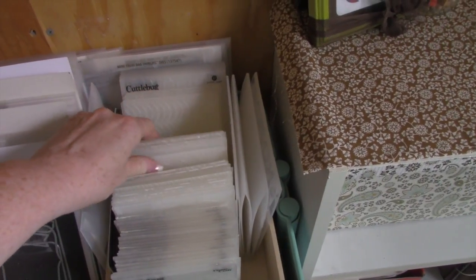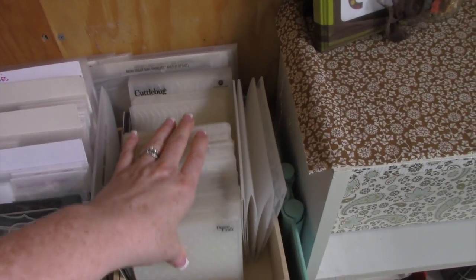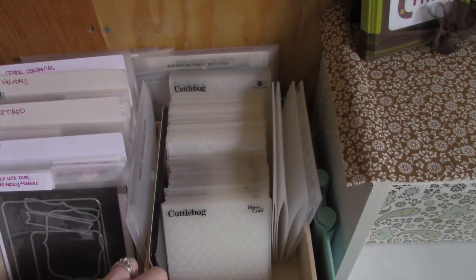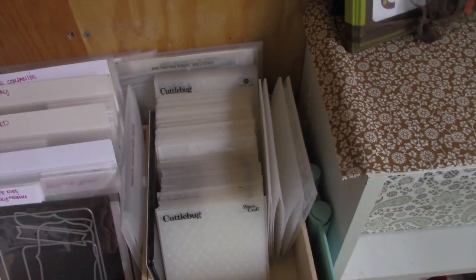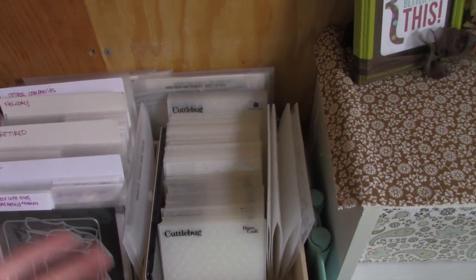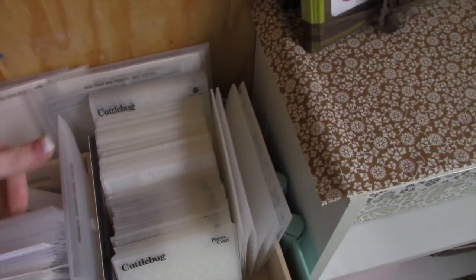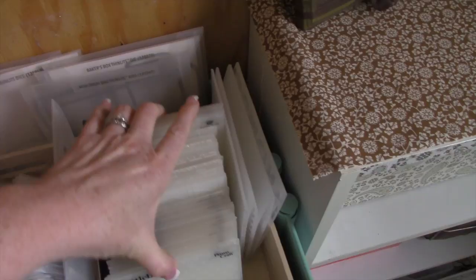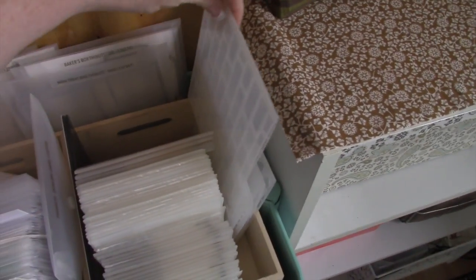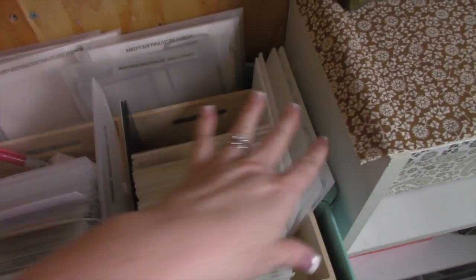I feel like most people keep embossing folders, or you have something similar, so it's not too annoying if I make something in a video and then you email me and you're like, hey, want that embossing folder? I feel like you probably have something that's similar, or you have the embossing folder. So in the very back, right behind these boxes, oh, and my 6x6 embossing folders are just right on the side. I don't have very many of those.